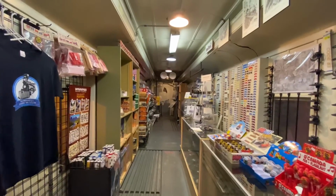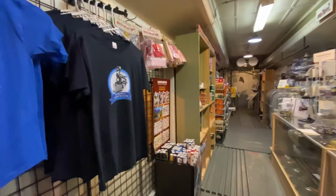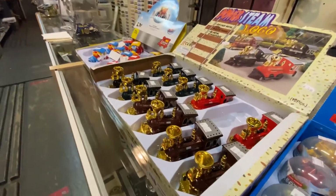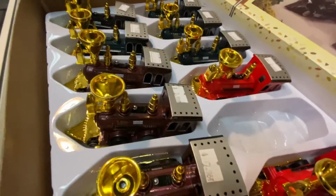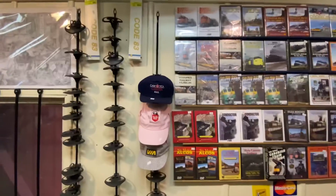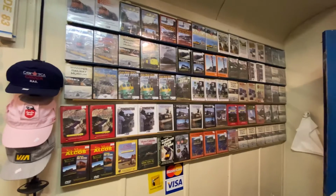Guys, this is the souvenir shop of the museum. If you wanna drop by here and buy some souvenirs, they have t-shirts, and it's up to you to pick your choice. They also have this, what do you call this? Is this a locomotive? The mini replicas of train, and then some red magnets there, some caps, and DVDs.